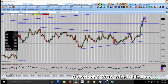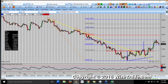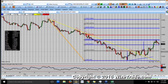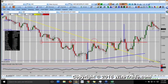All right, let's go over to the cable. So the cable, not so bullish. It's still a range environment. We have recovered to the 50% retracement. You can see the Bank of England was pretty dovish yesterday, and because we didn't have any data come in from the UK today, I think this is just kind of a hangover from the Bank of England yesterday.